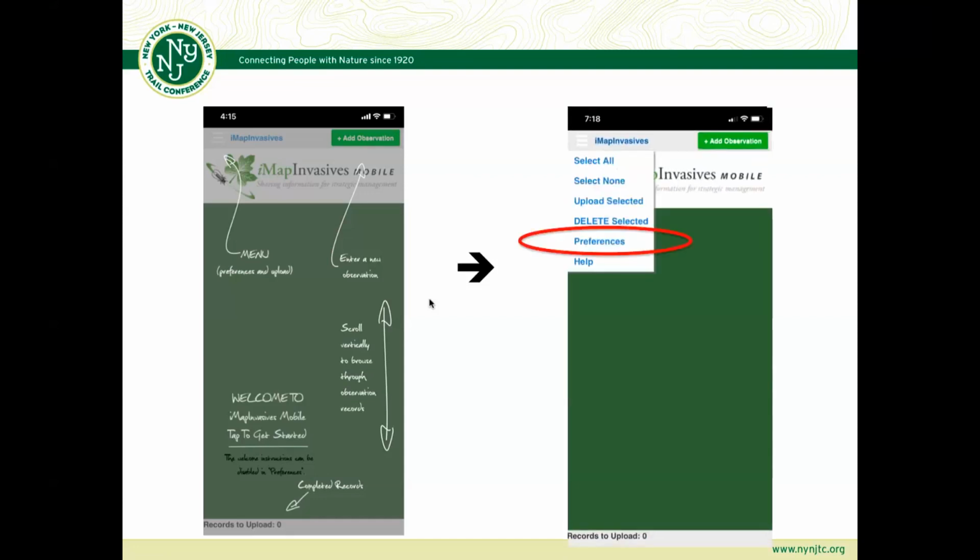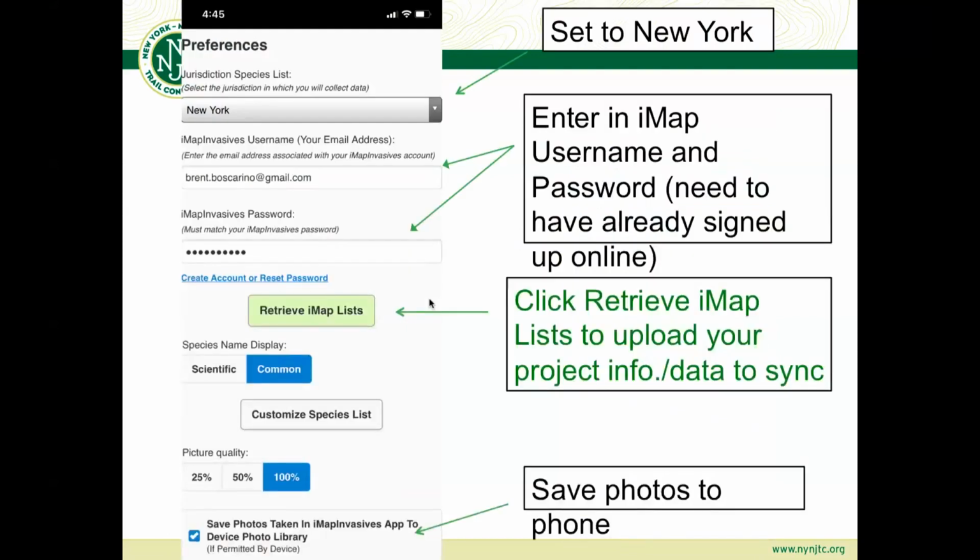What sort of preferences do you need in order to run an iMap project that's associated with these species that we are looking for? So going into preferences, how to enter your name, how to retrieve the iMap list so you can pull the species names that you are looking for. Again, I'm not going to go through all the details of this as I would in a training, but just know that walking through these steps with volunteers is really important. So we typically do this in a webinar format, tape that webinar so you can go back and look at all the settings. And they also do it live with us, so we know that the setup for iMap is all set and good to go.